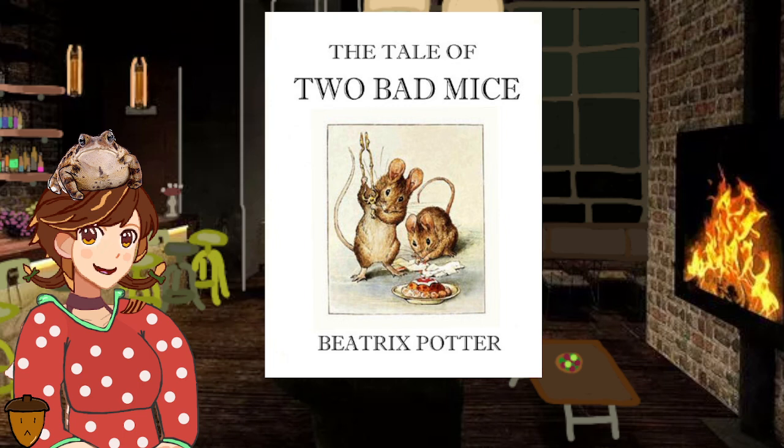Okay, sorry. I was looking at the pictures there. I was trying to figure out which one's standing, because they both look like they're standing on the chairs.